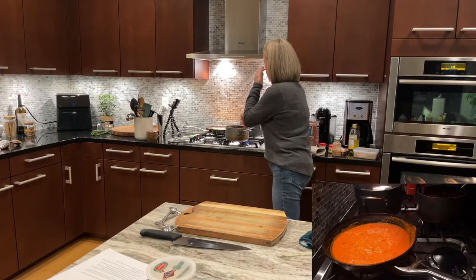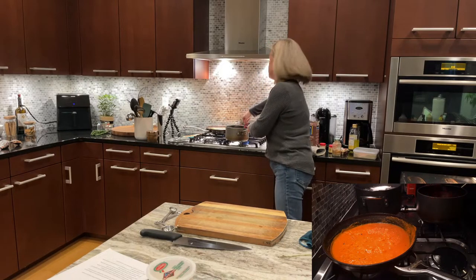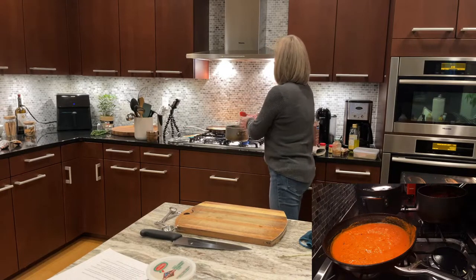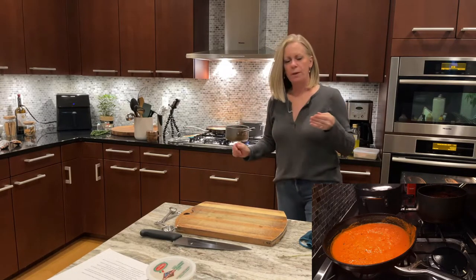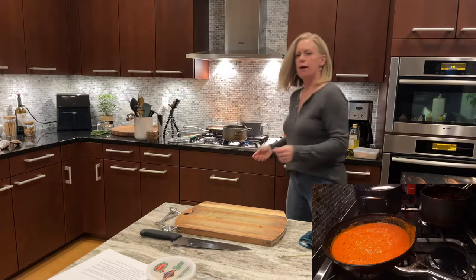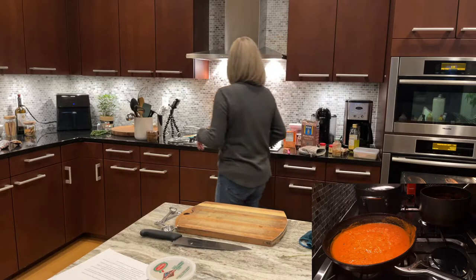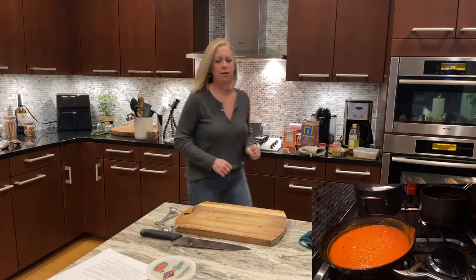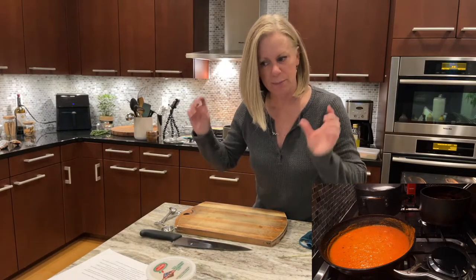We have our pasta cooking for our cheesy pasta bake. And we have our sauce. Ooh, yum. We have our sauce for our cheesy pasta bake that is cooking as well. And that is blurping, just like all the pumpkin stuff. That's what you have to watch with the pumpkin, is the blurping.